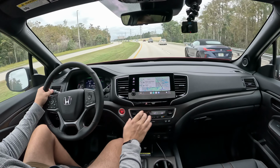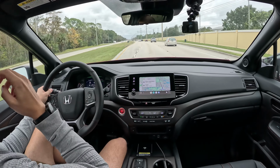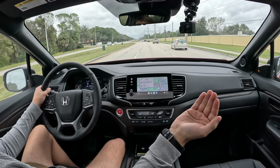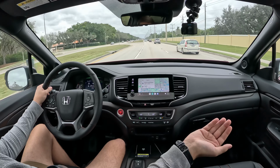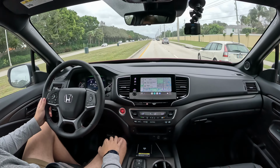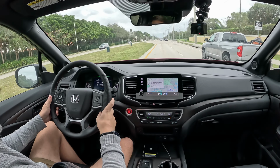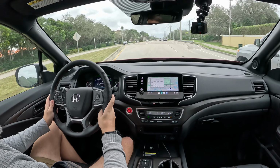All right, climate control is perfectly fine. I feel like the AC is colder in here than it was in the Pilot I tested, but the thing is, I was testing the Pilot in the heat of the summer, and I'm not testing the Passport in the heat of the summer. It's only 73 degrees outside, so it's not having to work too hard to cool this thing off. In terms of space and visibility, the visibility in here is A+. The windows, the back door windows are enormous, so there's like no blind spots going on.